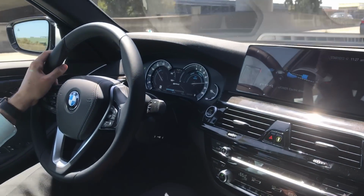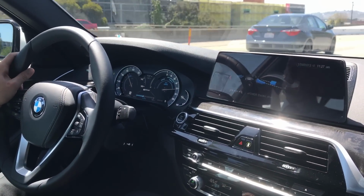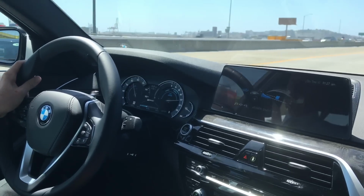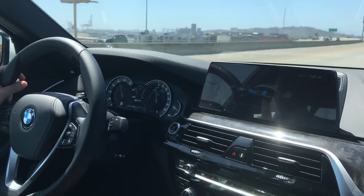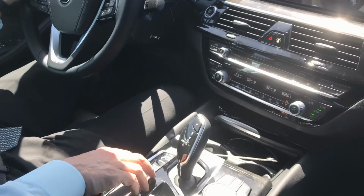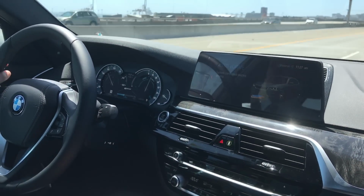And let me just try something. I'm going to push a little bit further. So it's not even really letting me. Wow. Okay, so it still keeps the car in electric. It's not letting me go faster, but I'm going 80. It should go 85 miles in electric only. So that was fun. Let's switch back. So we switch to auto e-drive. That's the normal mode.